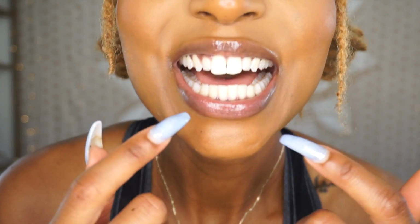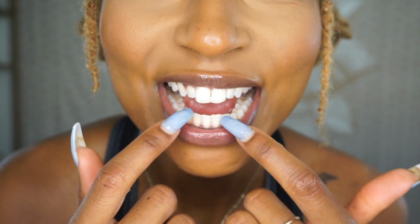This is what my smile looks like now, as well as my before teeth. I'm so thankful that I did this because I got a completely different smile.